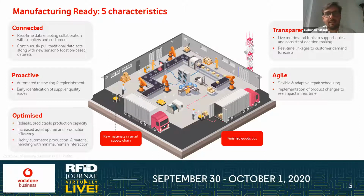As I said, all sectors are very competitive. Price is important, efficiency is important. More and more these days, you need to have an optimized process, and using technology to optimize your process through analytics, so data analytics, is a key component. And to get that, you need connected tools to give you the transparency and take the right decision to operate. So that's what we see as the 5 key characteristics of the factory of the future.